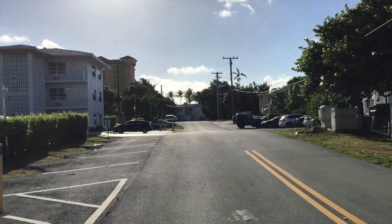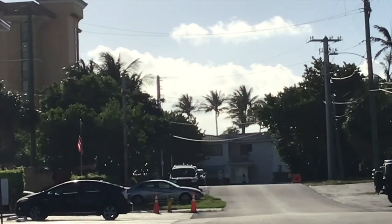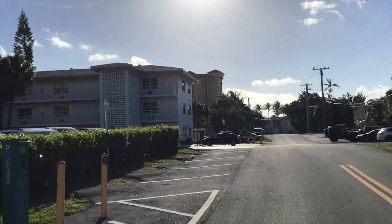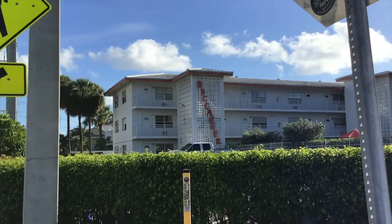I parked over here on Northeast 1st Street. You can see my SUV all the way down there. So this is where I parked. You got some street parking here. This apartment building right here.